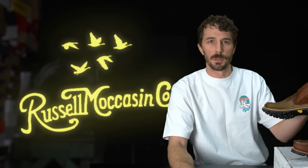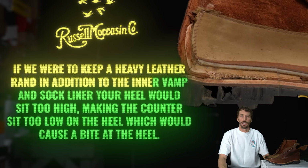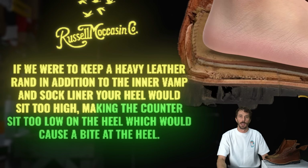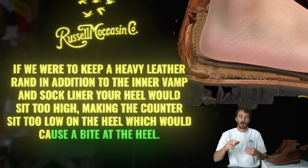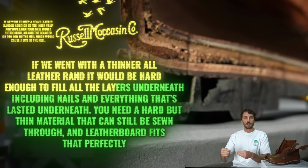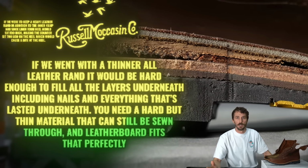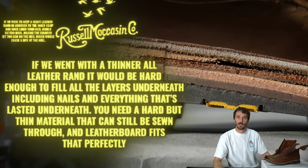And I didn't expect to see leatherboard inside this boot, so I wanted to ask Russell their opinion and why they use that specific material. And they said if we were to keep a heavy leather rand in addition to the inner vamp and sock liner, your heel would sit too high, making the counter sit too low on the heel, which would cause a bite at the heel. If we went with a thinner all leather rand, it wouldn't be hard enough to fill all the layers underneath, including the nails and everything that's lasted underneath. You need a hard but thin material that can still be sewn through, and leatherboard fits that perfectly. So pretty good information on the never-ending debate about leatherboard.